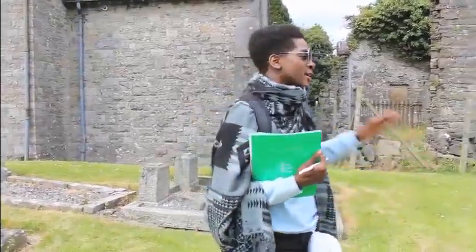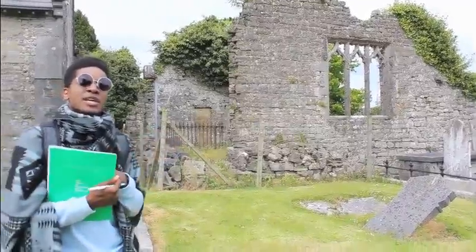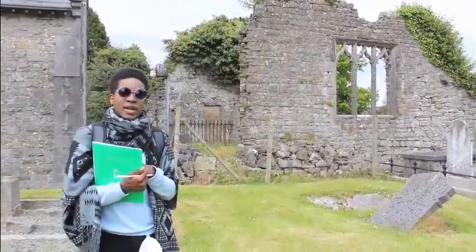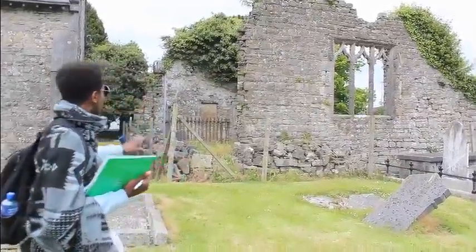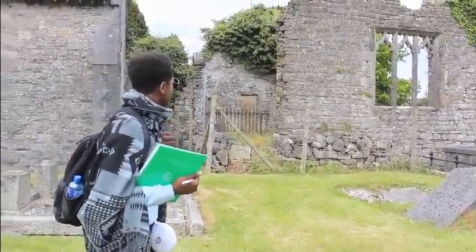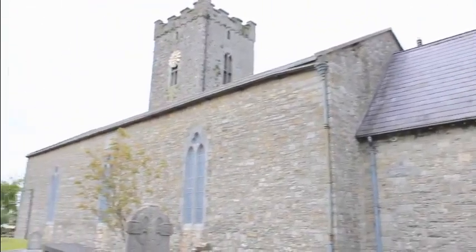Hey guys, we're here at the original church, the medieval church in Trim. This was built in around the 9th or 10th century and was just said to be the local church. It's currently blocked off right now just because it's unsafe. But over here we have St. Patrick's Cathedral, which is now the current church in effect.